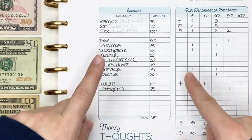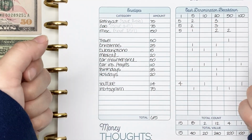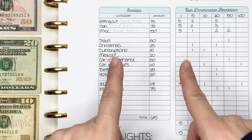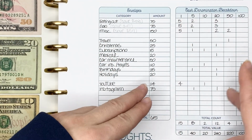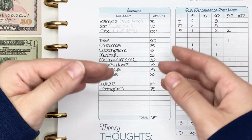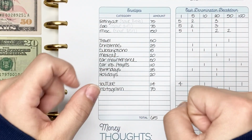I don't have an envelope for this stuff yet. I do need to print one out and put it together. I think I'm actually going to use a sinking fund style envelope, because I'm going to do a little research on how much an iPhone costs, and I'll have that be my goal amount, and then I'll just be adding into that to get up to that goal.